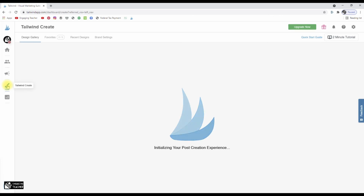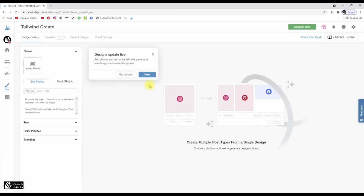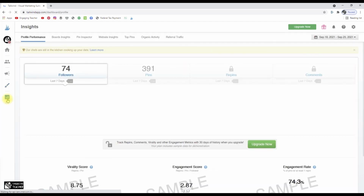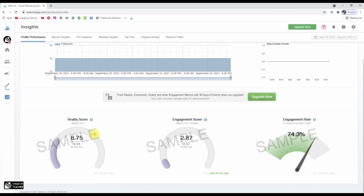And so when the scheduler was up and it had those recommended times, it looked like it only had about 3 per day. Is that a good number to start with? Just to start, yeah. But eventually you'll want to have more. And this is Tailwind Create that we were just in. And then Insights will be kind of your analytics, how your boards are doing on Pinterest.